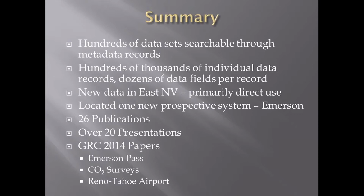We located and studied reasonably well one new prospect at Emerson Pass. During the course of this project, we've produced 26 publications, over 20 presentations, and this year at GRC I'll be talking about the results of the supplemental funding at Emerson Pass, also the CO2 surveys, and the Reno-Tahoe Airport. And as I mentioned, in all of these studies, there's multiple data sets such as shallow temperature, chemistry, and in 2 cases, the gradient wells.